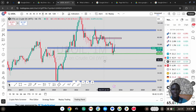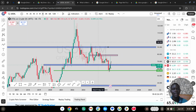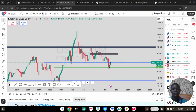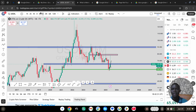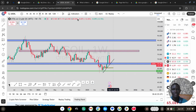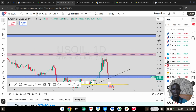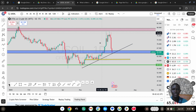US oil just came and retested the zone, and I'm seeing more of the bullish engulfing. And anyway, US oil is still kind of uncertain because this is a bearish momentum, which is still not pretty clear. So how will I enter? This is the daily. US oil is coming. This is a first touch, second touch, third touch.